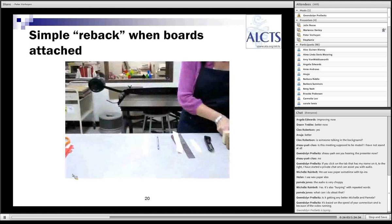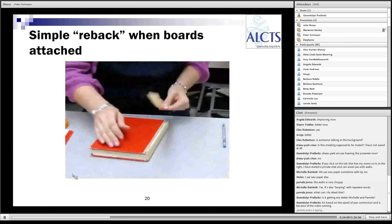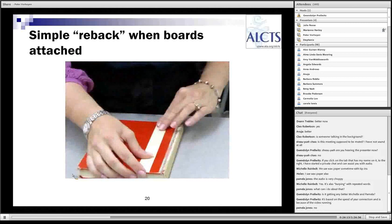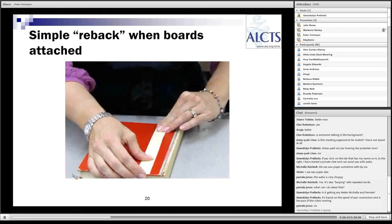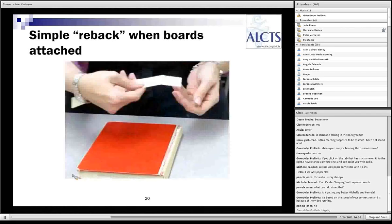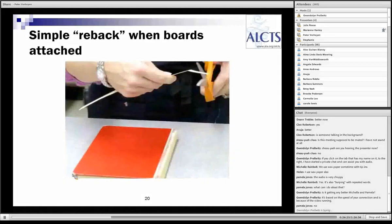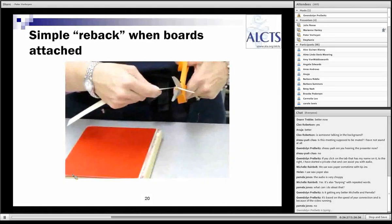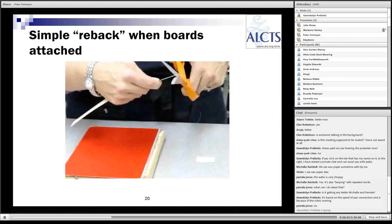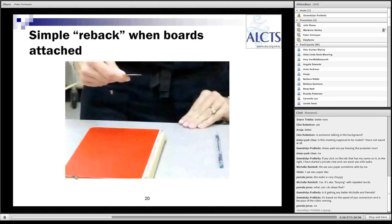I don't know if you noticed, but on my spine stiffening board, there were some pencil lines on there, and that was showing us the grain direction. You want to make sure that you follow the correct grain direction so that it doesn't get bumpy. It stays smooth underneath. What I did was I laid the spine stiffener flat on top of the boards, and I'm measuring it and cutting it to fit the height of the board.